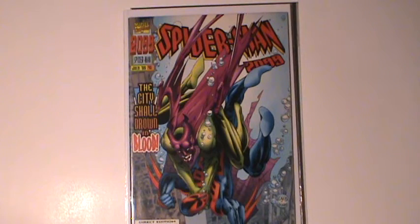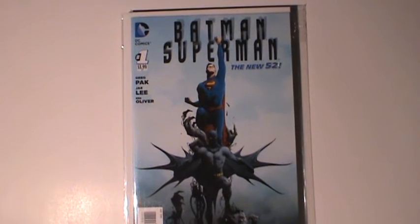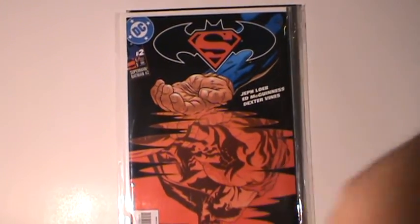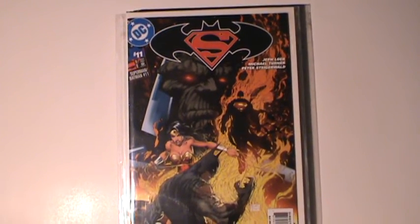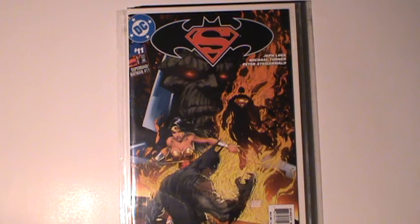Alright, and because of all the hype of the upcoming Batman Superman movie, I couldn't resist. He had a first print mint copy of New 52 number 1 of Batman Superman for $5, so I bought it. I showed you some other Batman Superman books, so I did pick up some more of those for pretty cheap. Number 2, it's a great cover. Number 11, this is a Michael Turner cover with Darkseid on it. So you got Superman, Batman, and Wonder Woman all on the cover with Darkseid in the background. That's awesome. It's probably going to shoot up if they introduce Darkseid. I can't imagine DC wouldn't, because they've introduced Thanos in Marvel, and they're basically the same character.